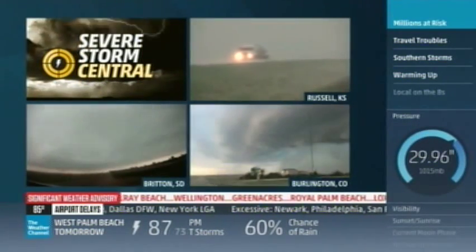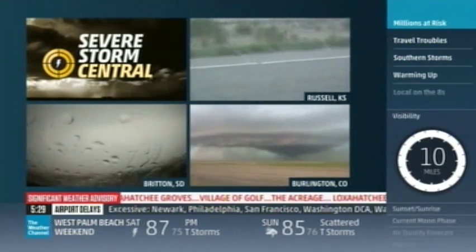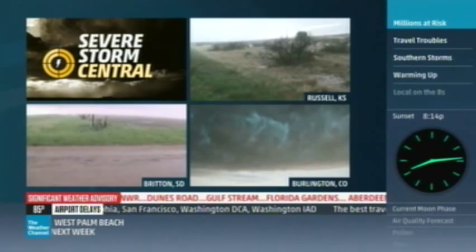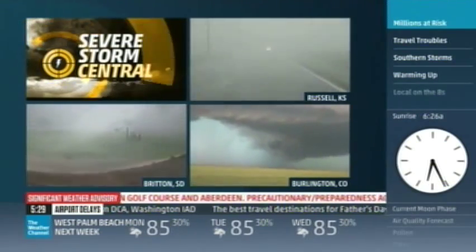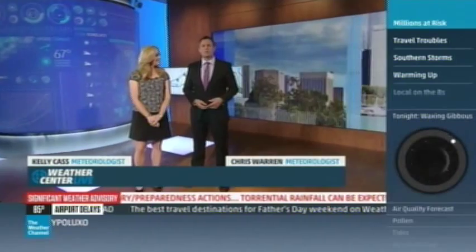Wow, amazing. And then there's this, signs of severe weather. The tornadoes, the rain, the hail, and supercells. That's right. We've seen a lot of them over the past few days, and we could even see more before all is said and done. And from the area seeing storms right now to what's coming next, we've got you covered with expert analysis only the Weather Channel can give you. That's right. I'm Chris Warren with Kelly Cass, and we are here with you for Weather Center Live.